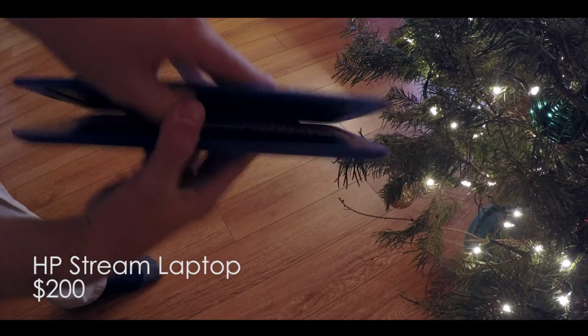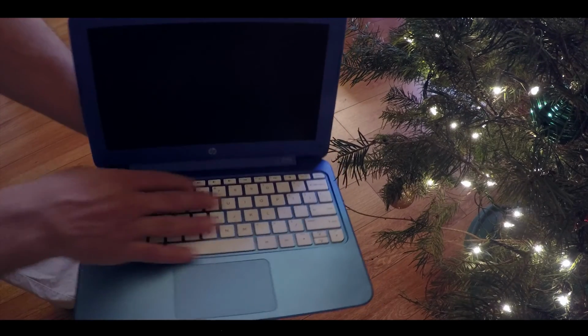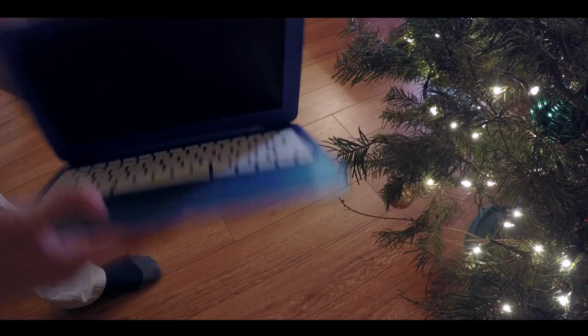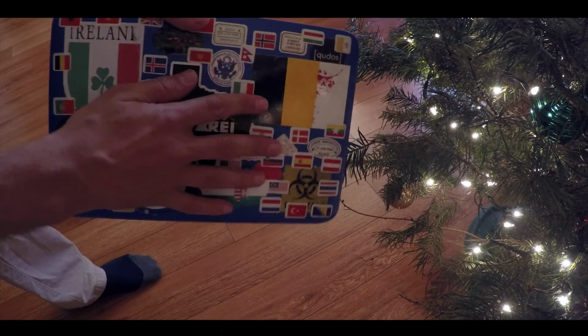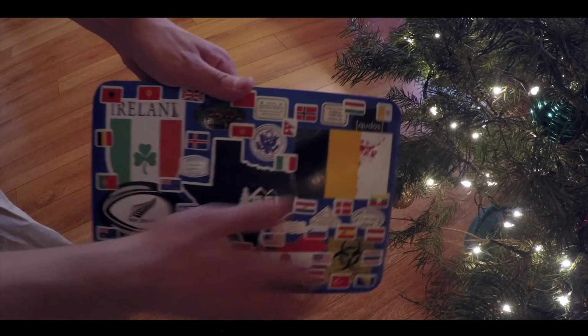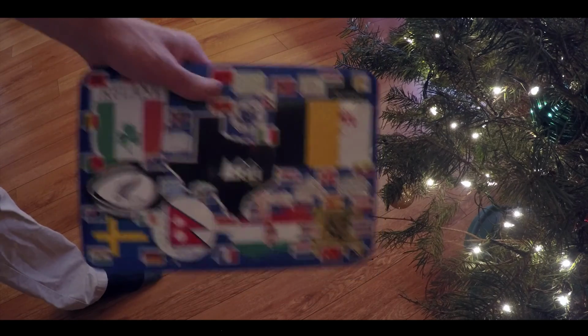It is the HP Stream computer. It is a very cheap, light, portable, just get in, get out kind of computer. It doesn't have a lot of amenities with it. You can't do a whole lot on it. It's not extremely powerful, but it is extremely effective at transferring footage and reviewing footage for the day and things of that nature. Ours has all of our country stickers on there, all the places that we've been, so this thing has been all over the world, and it only costs $200.